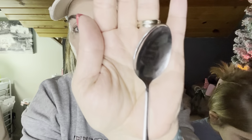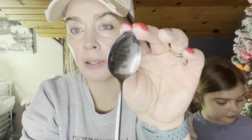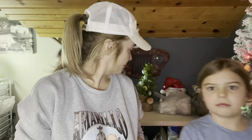They're sponges. One small step every day. And I know my ring light's going to fight me, but it's cute. It is a metal spoon. I'll just set it right here. So there's that, and then there's that one.